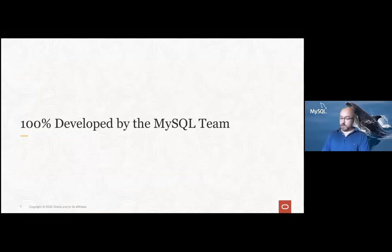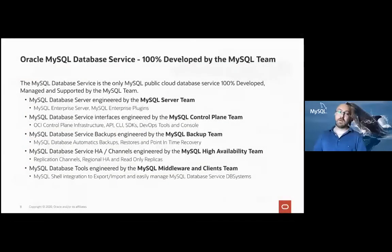So when we say it's 100% developed by the MySQL team, what do we mean by that? It really does mean that the MySQL team that I know and love, I've been working with the team for 15 years now, are the ones that fully own this service. The MySQL Server team have been doing a bunch of work to get us to the point where we can actually release a secure service in a cloud infrastructure. The control plane team, my team, are the ones that have been building the API infrastructure and the operational infrastructure, so that we can do all of the launching and managing of the database service itself.